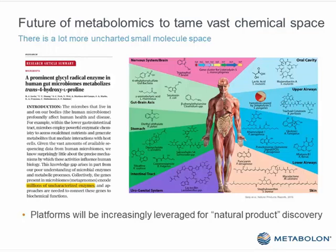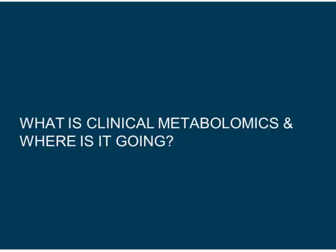And I call this the natural product discovery area for the microbiome. So finally, just to wrap up real quickly on the last two areas, I mentioned earlier about using our technology clinically. What I mean by that is, in the last couple of years, we've developed the platform technology where we can take an individual blood sample and measure all the biochemicals in that blood sample and then relate that back to a normal population.